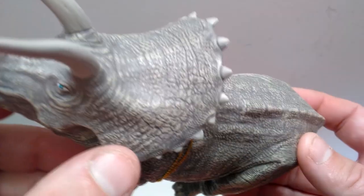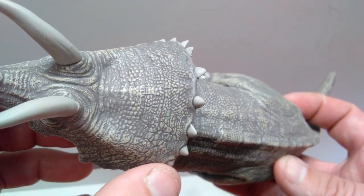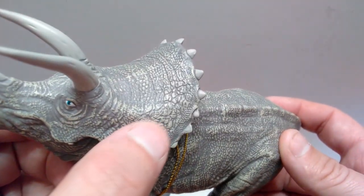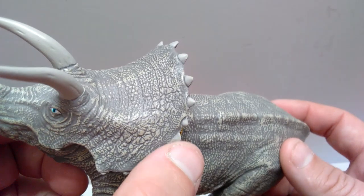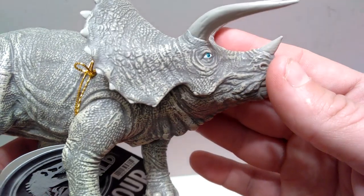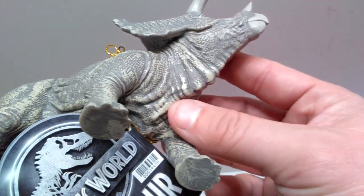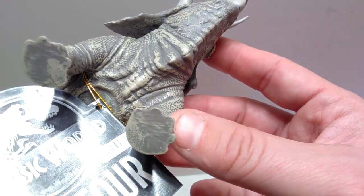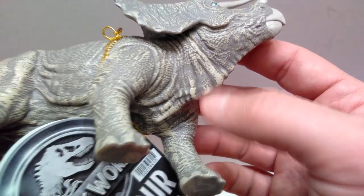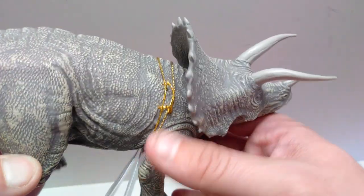I think it's great. You can see the beautiful skin texture up here on the frill, really nice scaling and everything. There's different sized scales all over the place, and you get really nice wide scales right here. You can see the spikes that run along the border here of the frill look great, really well done everywhere that I can see. Beautiful skin wrinkling, just kind of showing a lot of saggy skin down here in the throat, and you can again pick up on the difference between the light dry brushing that they've done and that dark gray underneath. It does give it some nice color variation, just not that much.